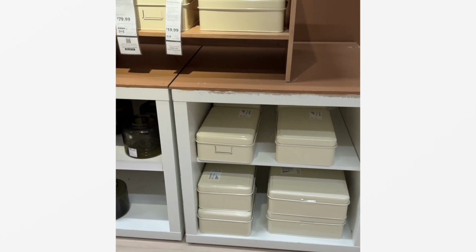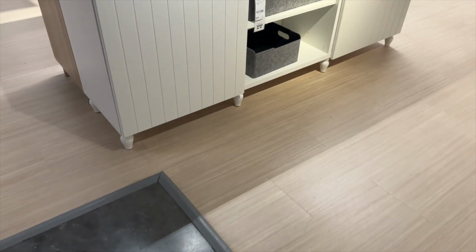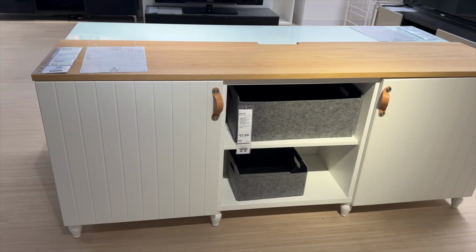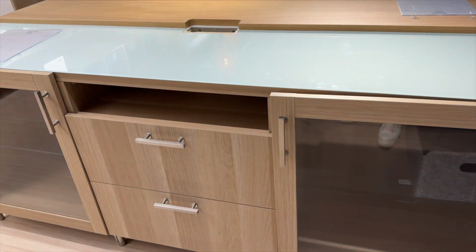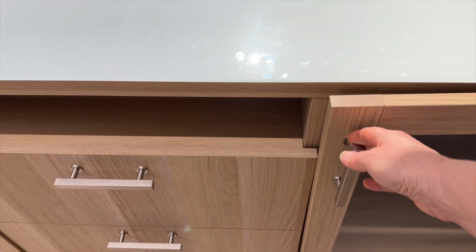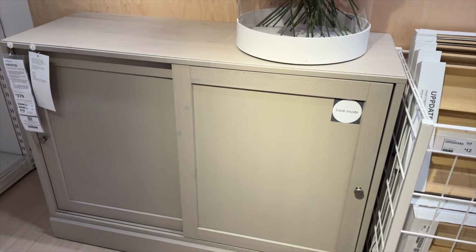I think these are so handy for corralling small things like by an entry. I love this credenza with the wood and the leather handles. I also really like this one with the glass doors. I think it has a really upscale look to it. Even the hardware is nice. And this one with the sliding doors.